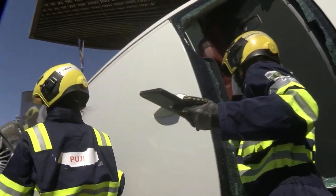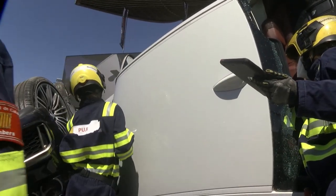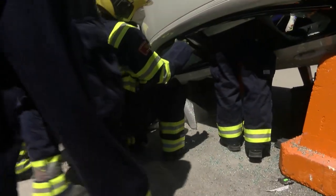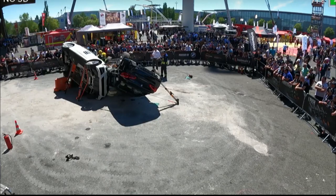They're rechecking stabilization, making sure that all of the stabilization they've put in place is still doing what it's supposed to do, making sure that these cars don't shift.